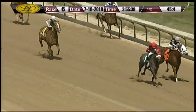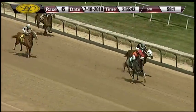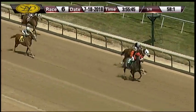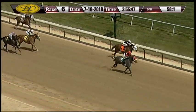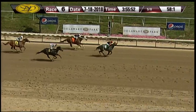Dog Soldier on the inside is giving way to White Bluff. Here's a Jetpack trying to close in third with Thirst for Victory. A 16th to go, and White Bluff begins to edge away. White Bluff, Dog Soldier a game second. Going to be tight for third. Thirst for Victory flying on the outside, getting up for third. Here's a Jetpack fourth.